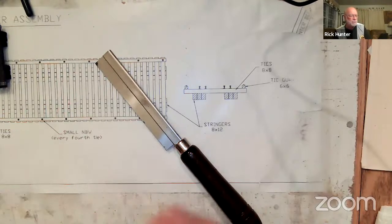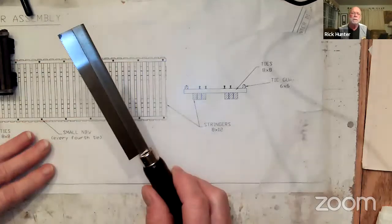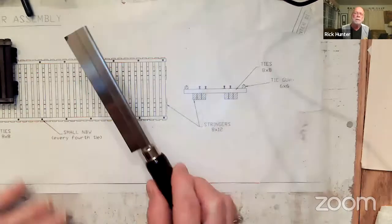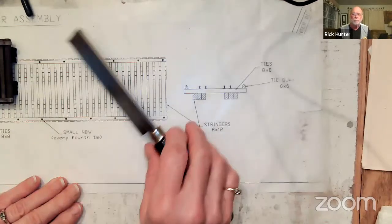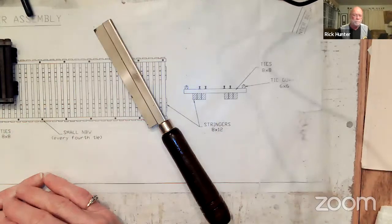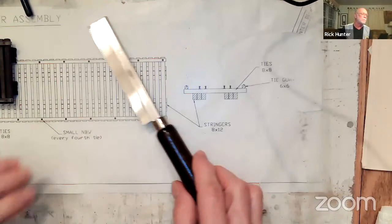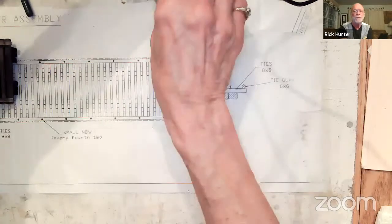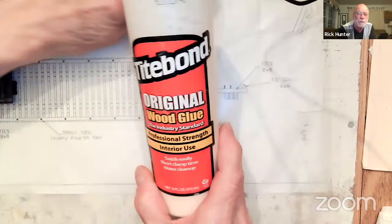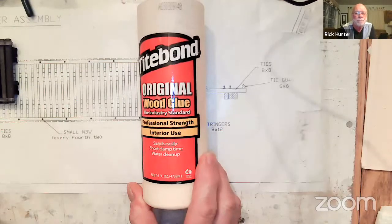Mm-hmm. And I think last week, or one of the weeks that we've been doing the New Tracks meetup, I showed you how I distress the lumber, and that's what I use. So I would distress all my lumber and then do all my staining and then glue everything together. And the glue that I like to use is Titebond. I really like that. It's really nice and tacky and doesn't set up too quickly, so you've got plenty of time to work with it.